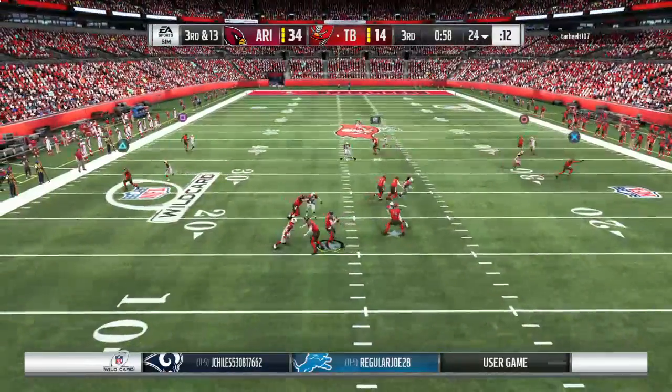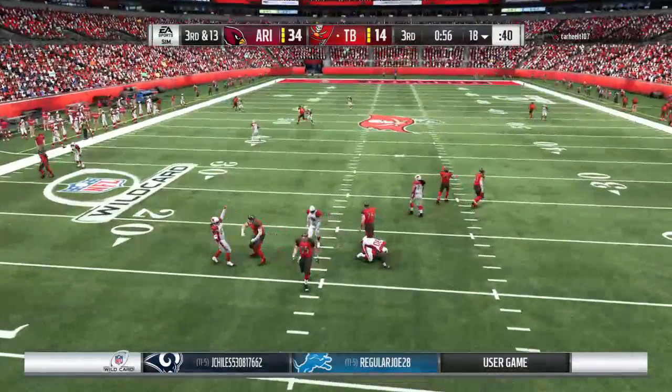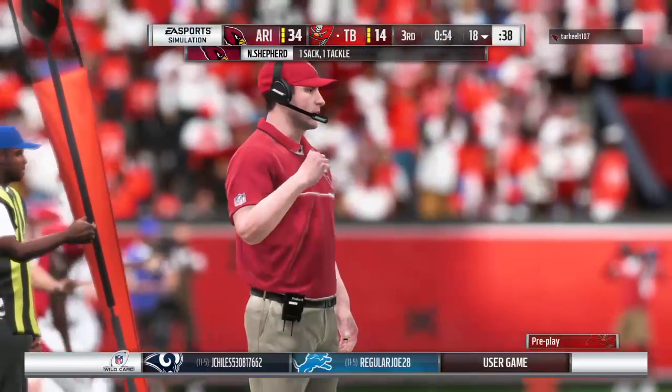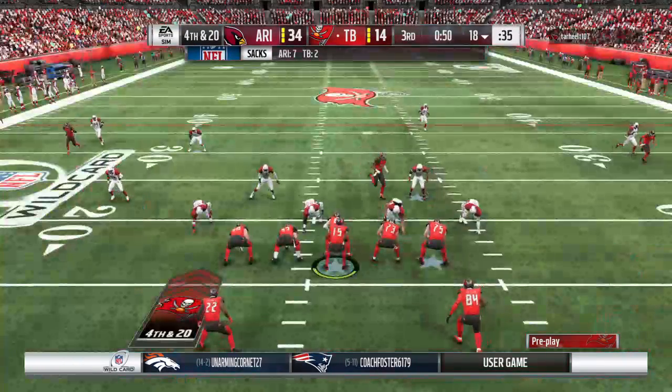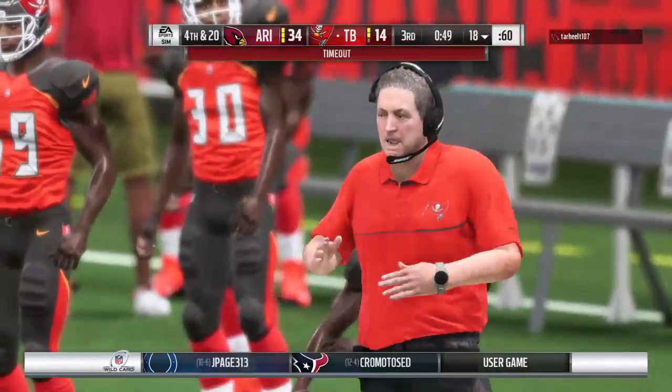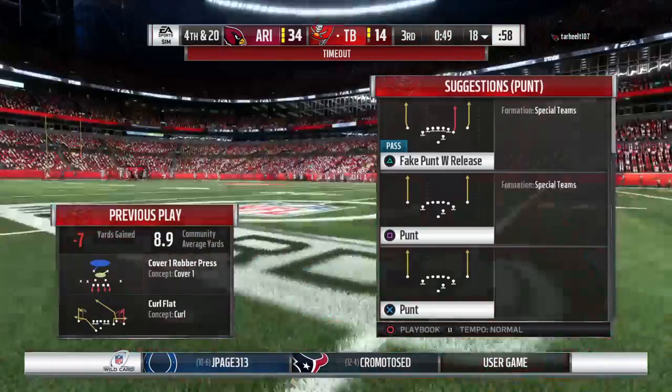Now on 3rd and long. They'll look to throw. The Cards get to him here. He's brought down for a sack. I think we've seen this before. Someone's down 3 scores. That situation there, it's just going to add to their growing frustrations, don't you think?